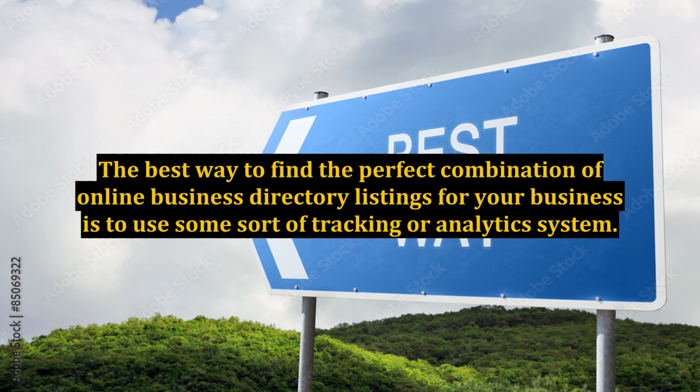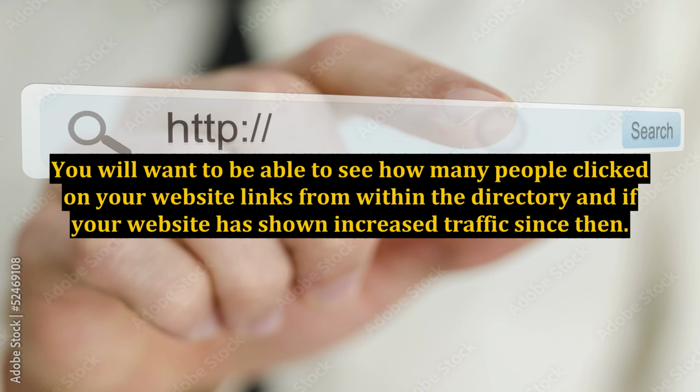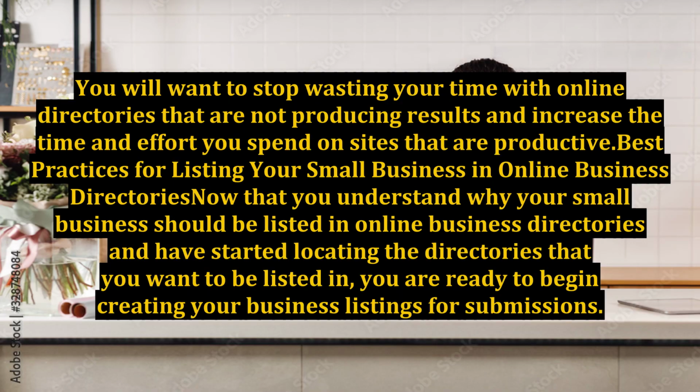The best way to find the perfect combination of online business directory listings for your business is to use some sort of tracking or analytics system. You will want to be able to see how many people clicked on your website links from within the directory, and if your website has shown increased traffic since then. You will want to stop wasting your time with online directories that are not producing results and increase the time and effort you spend on sites that are productive.